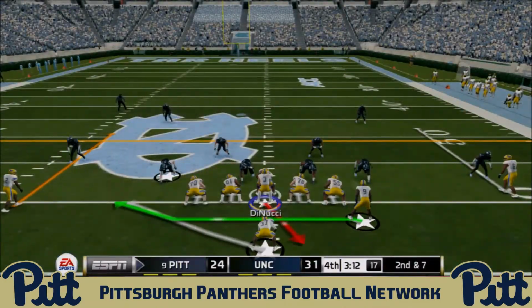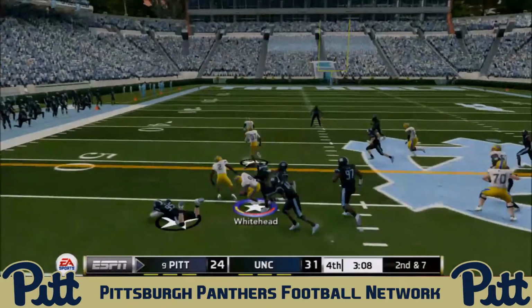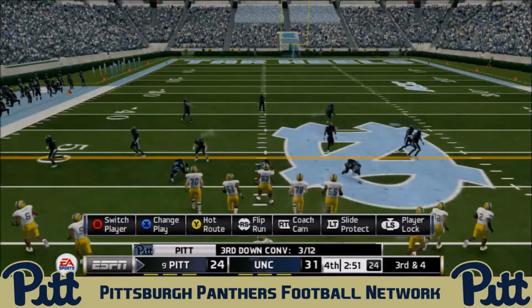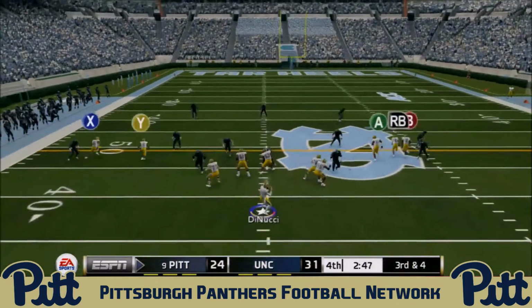2nd and 7 now. Panthers on their own 40-yard line. DiNucci hands off. It's Jordan Whitehead. Can he find his way for a little bit of running room? He only picks up 3. Manageable 3rd and 4 now. It's definitely 2-down territory for the Panthers. Even though they have all 3 timeouts, you got to think they'd have to go for it if they get stopped here.